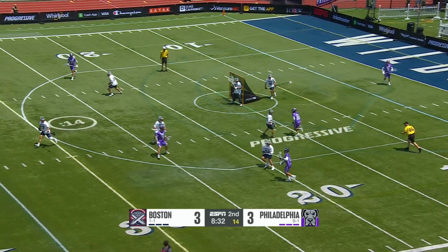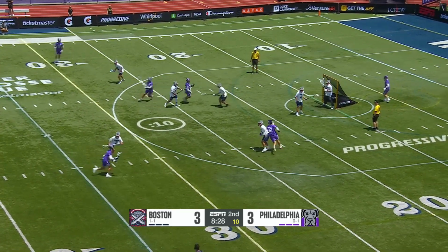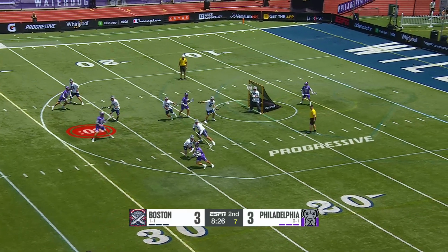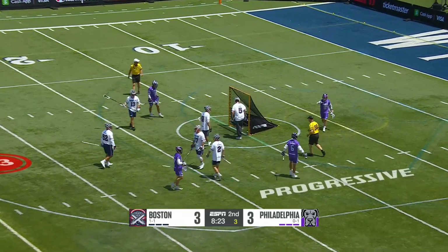36 in purple, the rookie out of Yale, Matt Brandow. Now McArdle. Played on Team USA last summer. Shoots high, and he beats Kirst upstairs.